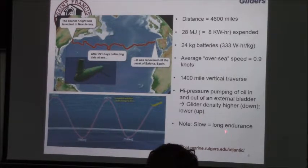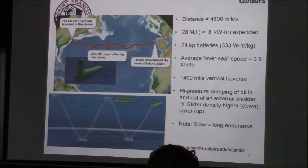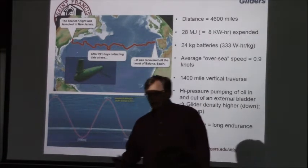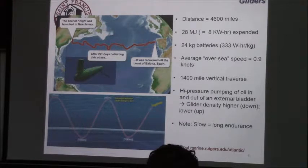What really helps this a lot is that it's slow. Whenever you have something slow in the water, you get long endurance because the drag is so low. Drag force goes up with the velocity squared. But we know, my dynamics students all know, that the power is the force times the velocity, so the power required goes up by velocity cubed. So if you have it going really slow, you don't need much power.